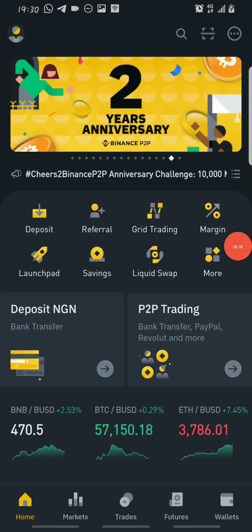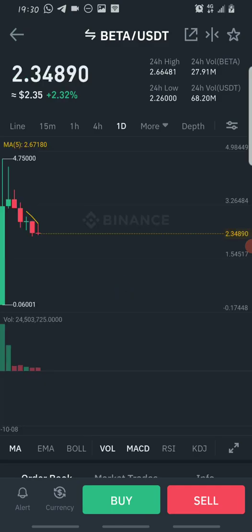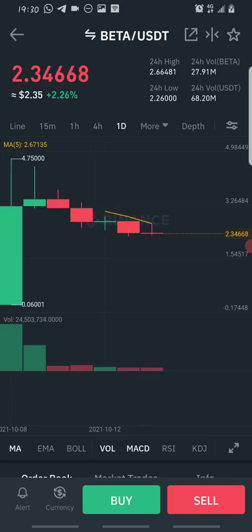So, let's search for beta one more time. Okay, now let's say for example you are not privileged to join the ICO on the Launchpad. Basically, what you need to do is, because you already know the time this token will be launched, make sure you're ready and you're on the app during the launch, and try as much as possible to buy the token after it's listed. Immediately it's listed, try to buy the token at this price. Even if you buy it at this price, it's still not bad, but make sure you buy it after it's listed, before the price pumps.